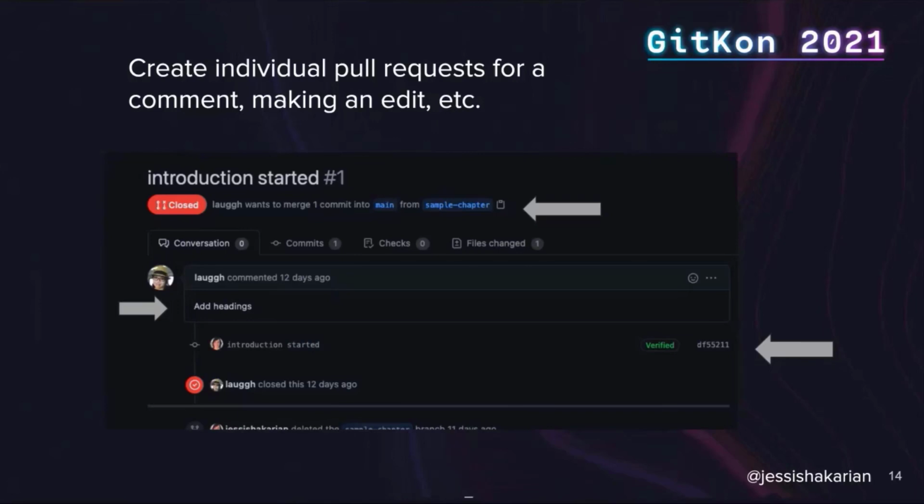So in this example, we have that she wants to merge, which will become that new version, but we'll get there. So we have no new commit from the main branch into the sample chapter. And she made a note of add headings. And then you can see down at the bottom right that it's verified and it has a commit ID.